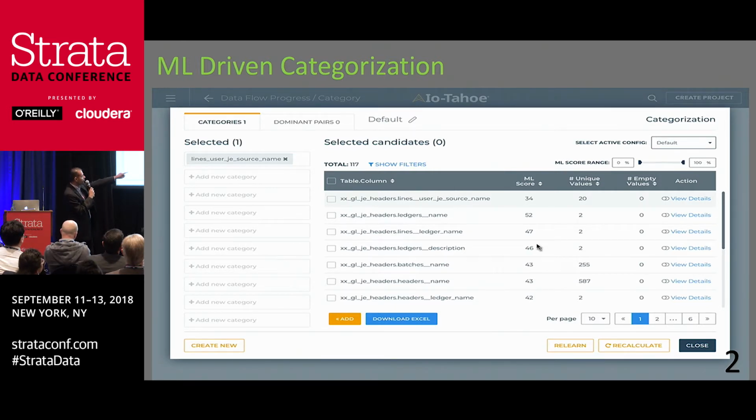And quite interestingly, we have chosen an attribute, JE's source name, which does not have the highest machine learning ranking or scoring. 34 is somewhere in the middle. You have 52 as the highest score to choose from, but we decided to choose the JE source name mainly because it contains the right set of unique values. In the other cases with higher machine learning rankings, for example batch's name and header's name, there are a lot of unique values. You don't want to go to a higher number of values, and at the same time, you don't want to see a lower number of unique values, which may not give you the right subset of records that you're really looking for. So you have to find and choose the right categorization.